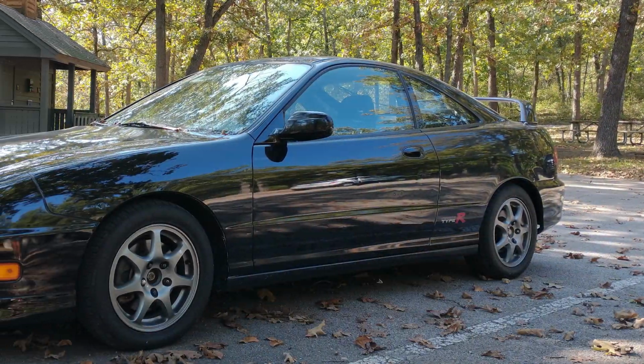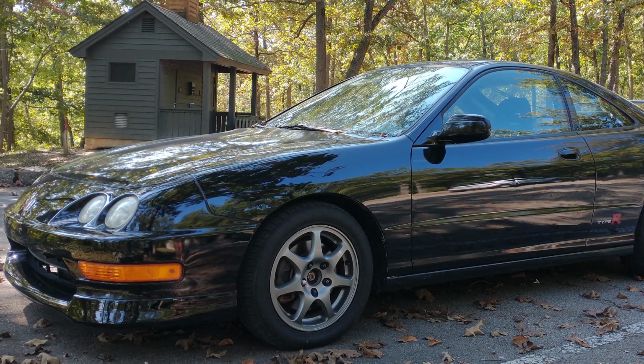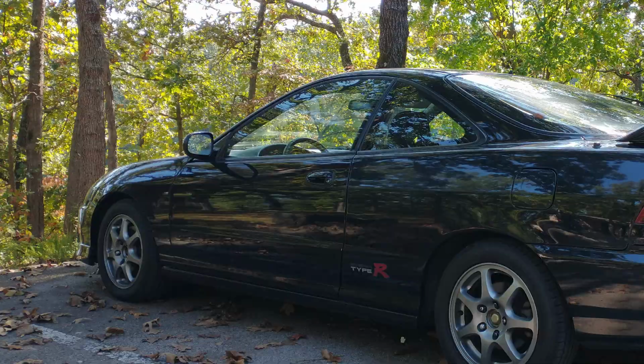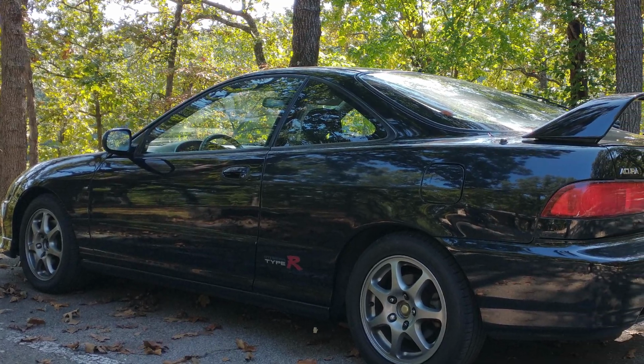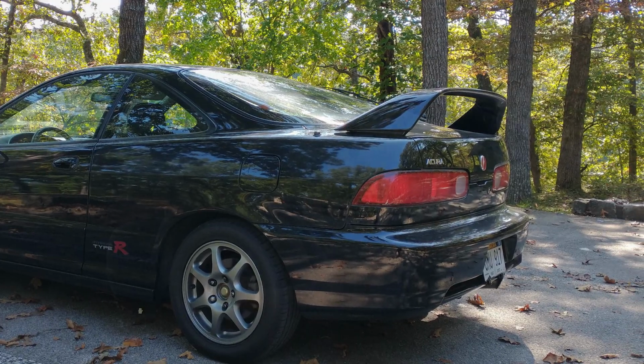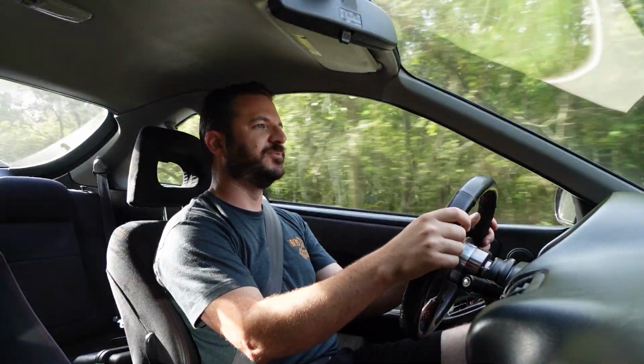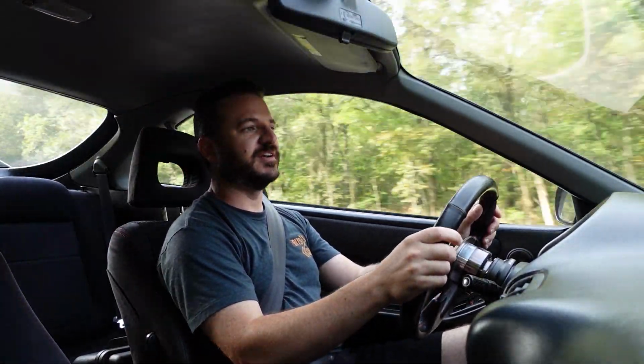The balance, the 8,400 RPM screaming red line, the duality of the personality, and just the way that it balances and plays with you on a back road. A level of communication and involvement with the driver that you just are not going to find again from Honda or Acura, in my opinion. So it's a special car from a special point in time. I'm glad I got to experience it. Hope you've enjoyed it here with me too.